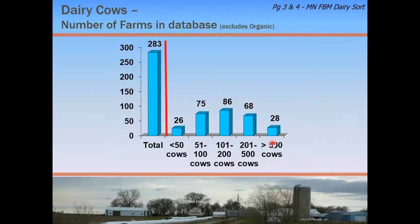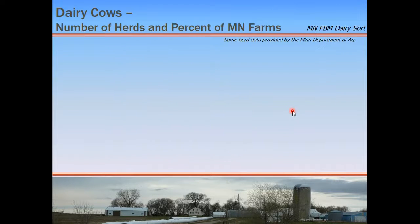This just looks at the number of farms in the database. So last year we had 283 dairies in the database, and it kind of shows our distribution here. So really on the less than 50 cow side, we only show about 26 herds in there. Probably our biggest segment here comes in the 50 to 500 cow range, and then we do show a good chunk of herds in the over 500 cow range.